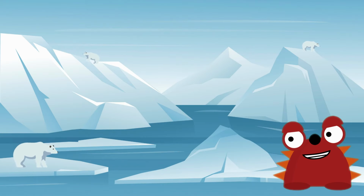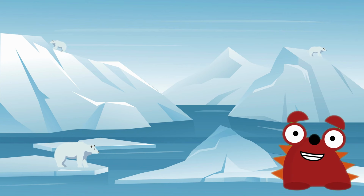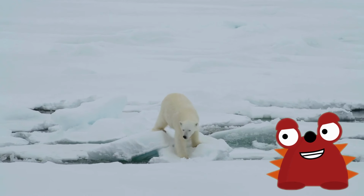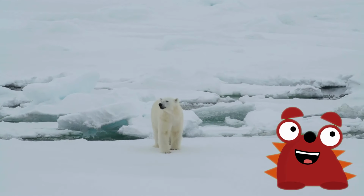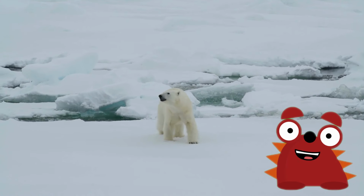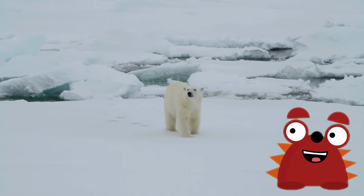One of the most famous Arctic animals is the polar bear. Let's learn about these incredible creatures and how they survive in the icy wilderness. Polar bears are excellent swimmers, and their white fur helps them blend in with the snow. Can you imagine being a polar bear, swimming in the icy waters? What else do you think helps them survive in the cold?